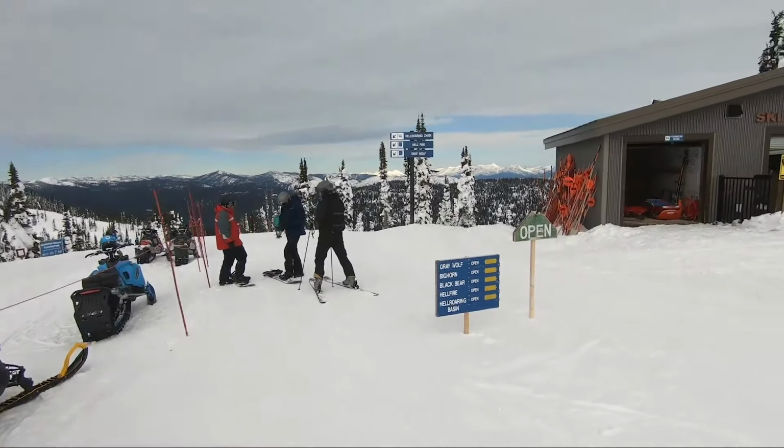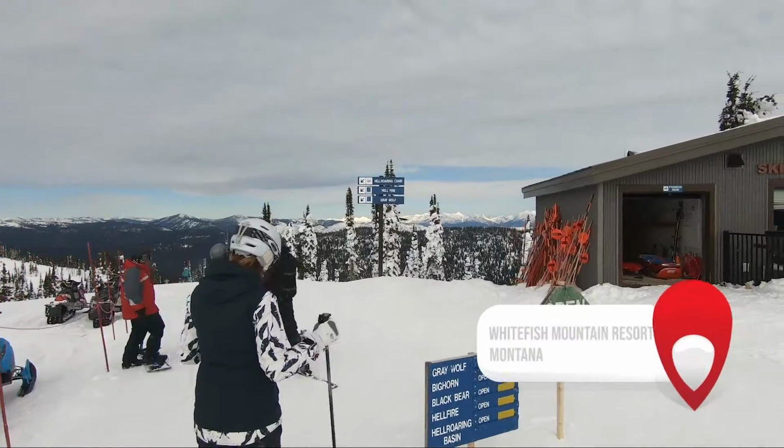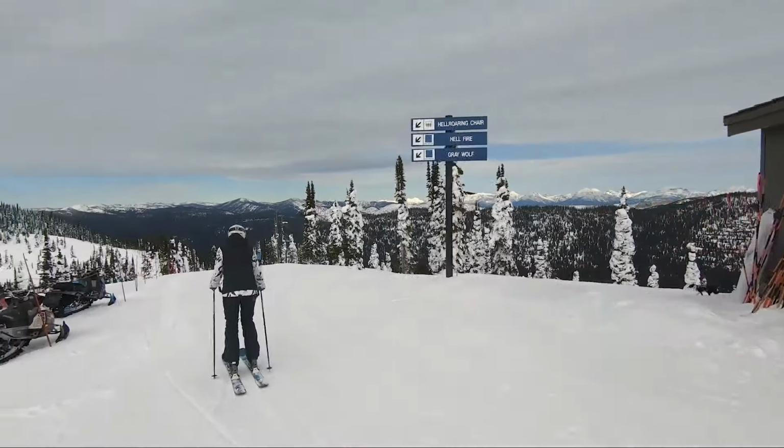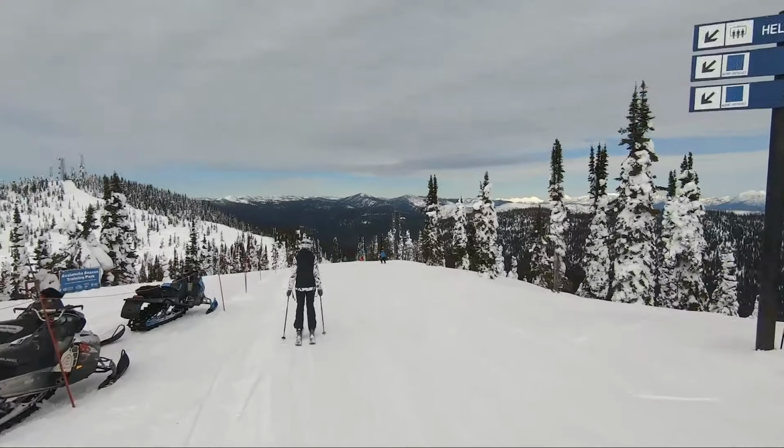I thought it would be fun to bring you along on our Whitefish Mountain ski trip today and just show you a bit of the Hellfire run. So come along and I'll show you my point of view.